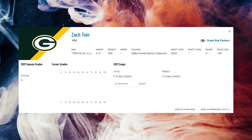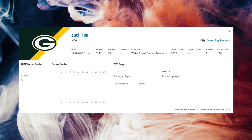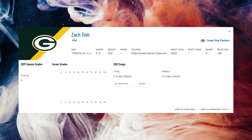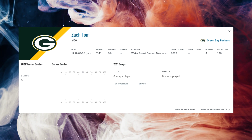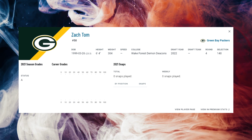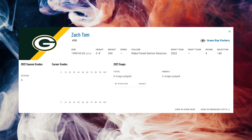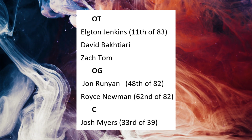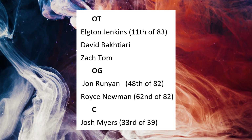Now, is he a tackle? He played tackle in college. Maybe you move him to guard because you need a guard. Whatever you do, we'll see what happens with Zach Tom in this preseason. It'll be something to watch out for, as maybe that could help bolster the interior, and at the very least could be good depth.